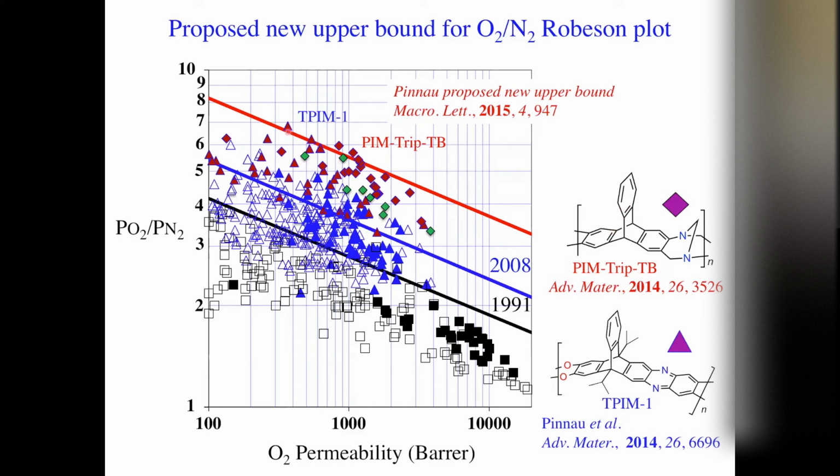here. So, i.e., tryptosine PIM1 here and PIM-TB here. And this is quite an advance on the selectivity, even compared to the 2008 Robeson upper bound. It's effectively doubled the selectivity of the original 1991 upper bound by using these bridged bicyclic units in PIMs.